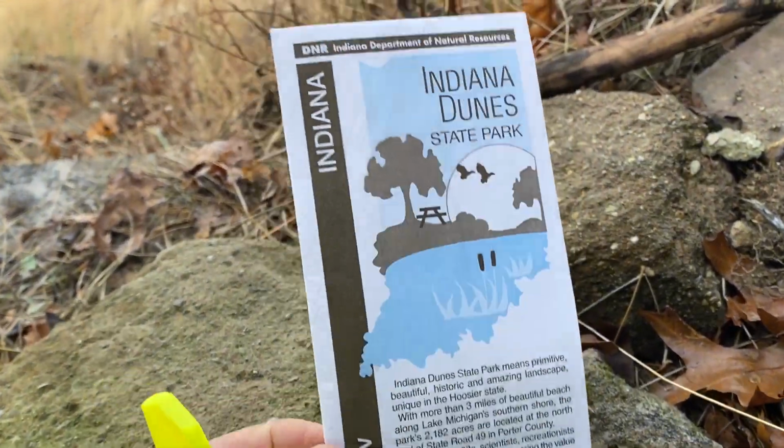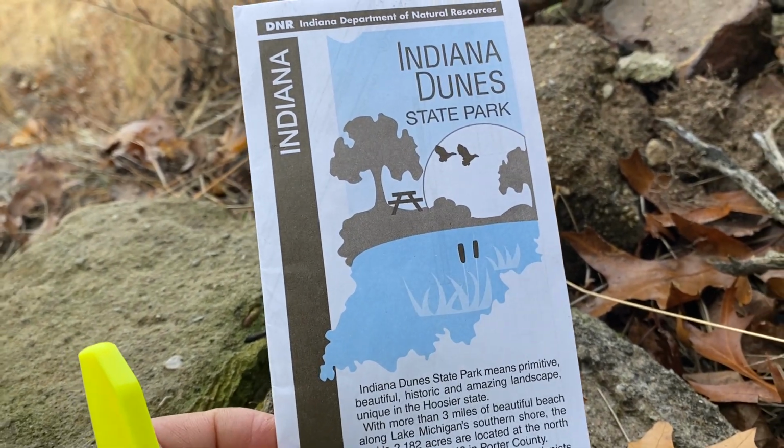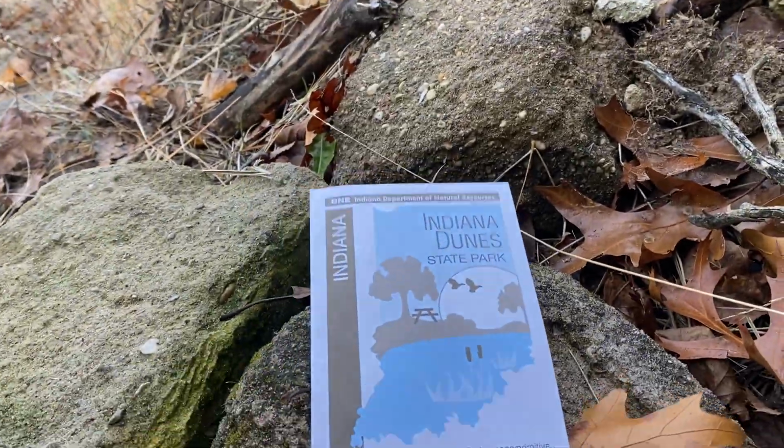Hi, this is Ron, and I'm going to do a map of the All Dune Challenge. This is the map that you get at the gate or outside the Nature Center.